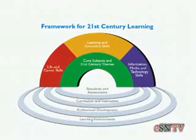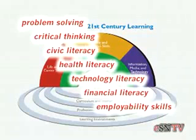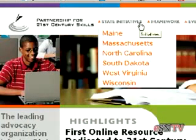Iowa has become the 7th state to join a national effort to infuse the teaching of 21st century skills into the curriculum. In joining the Partnership for 21st Century Skills, Iowa says it will work to incorporate so-called 21st century skills into classroom content areas. These skills include problem solving, critical thinking, civic literacy, health literacy, technology literacy, financial literacy, and employability skills, all skills that today's employers say they covet. The other 6 members of the partnership's state leadership initiative are Maine, Massachusetts, North Carolina, South Dakota, West Virginia, and Wisconsin.